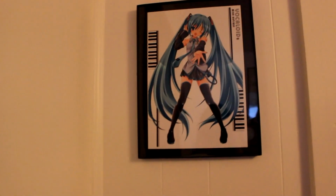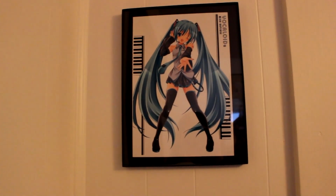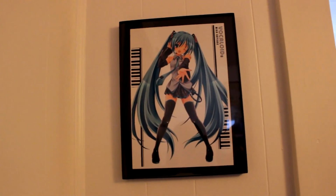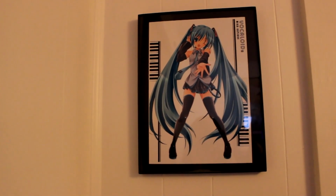And then over here we have another picture that Rakadadachi gave me for Christmas or birthday, I'm not really sure, but I had to frame this one as well. It's an adorable one of Miku.